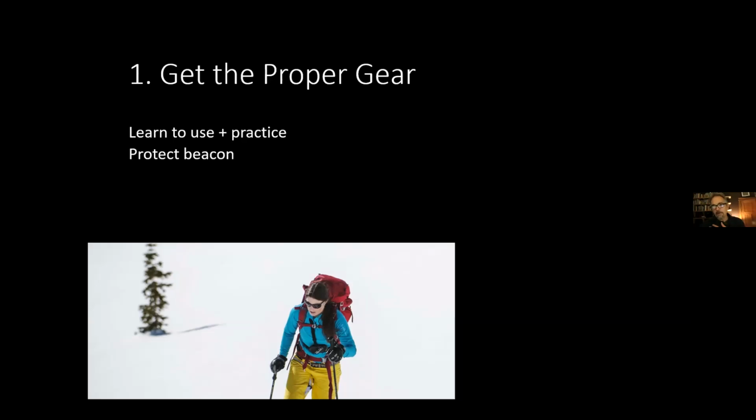I oftentimes have a rescue radio, or I work at the ski resort, so I have a ski resort radio on my chest, and I have a cell phone on my chest, and so I want to have some distance between the electronics. So we get a question a lot when we do safety talks as rescuers. You know, what are the most important things that people can prepare themselves?